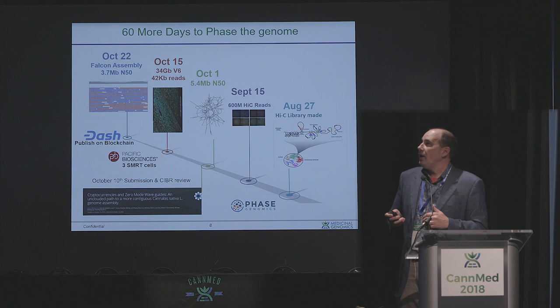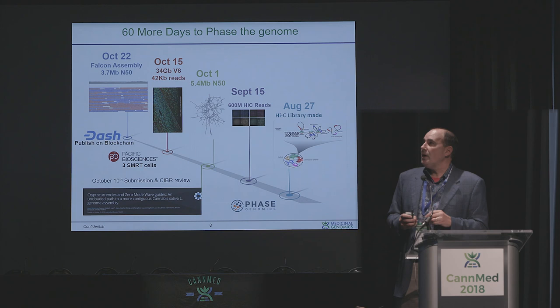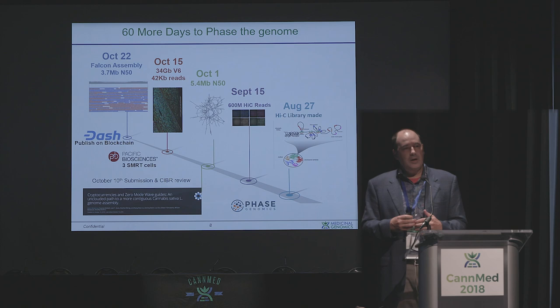So we did 600 million Hi-C reads like this on Illumina to get the Hi-C data together, threw it into an assembly, and we ended up with a 5.4 megabase N50 genome. Still not perfect, but you know, we're up above the megabase club. But we realized, you know what, we really want to get this into like the 50 megabase range so that we have full chromosomes that are touching and we can phase the genome.